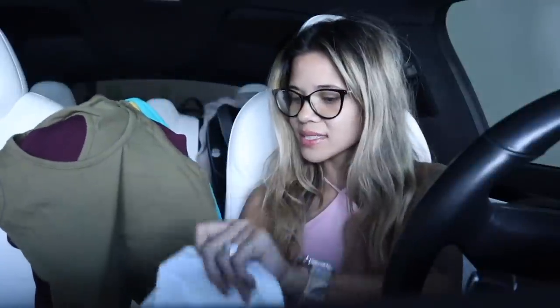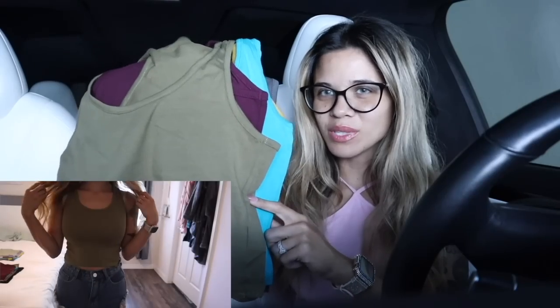And the next one is a darker blue, really nice with like white sweatpants, even black sweatpants. And this set also comes with a white tank, so really, really nice. And I can't wait for the fall time and winter time because I'm definitely going to be using these colors.